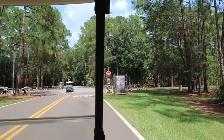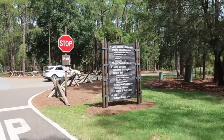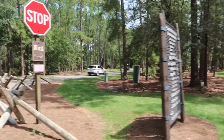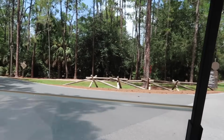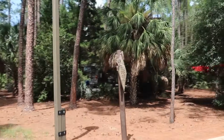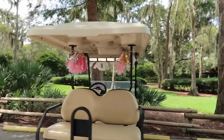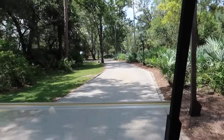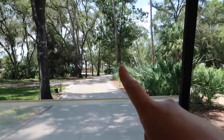We got a big sign here. We got the Meadow Recreation Area, Meadow Trading Post, Pioneer Hall. We're just gonna scope things out a little bit. Whoa, traffic ahead! That's like old school Chippendale. You having fun? Best day ever. Some people decorate their carts. I love that. And then this is just a cart path. There's a walking path there and a cart path here.